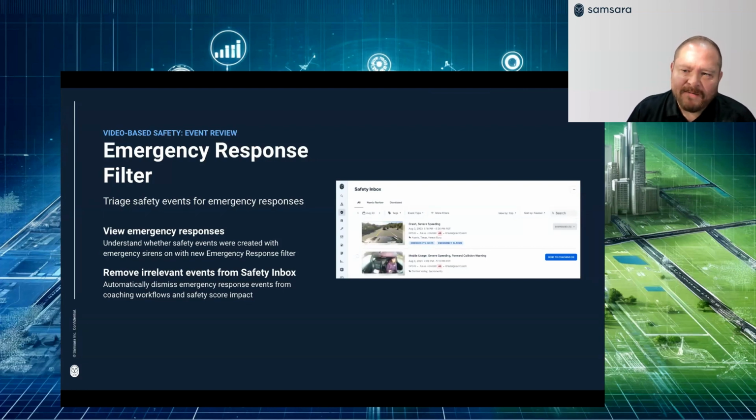We've actually got some specific things in our safety inbox. This is the part where our AI camera is proactively notifying administrators or supervisors that we may have an issue, to filter out things that happen as just part of emergency response. So, for example, police organizations, law enforcement organizations, if they've got their lights and sirens on and they're speeding, that's not something we need to draw the attention of a safety officer to, right? That's how this business works.